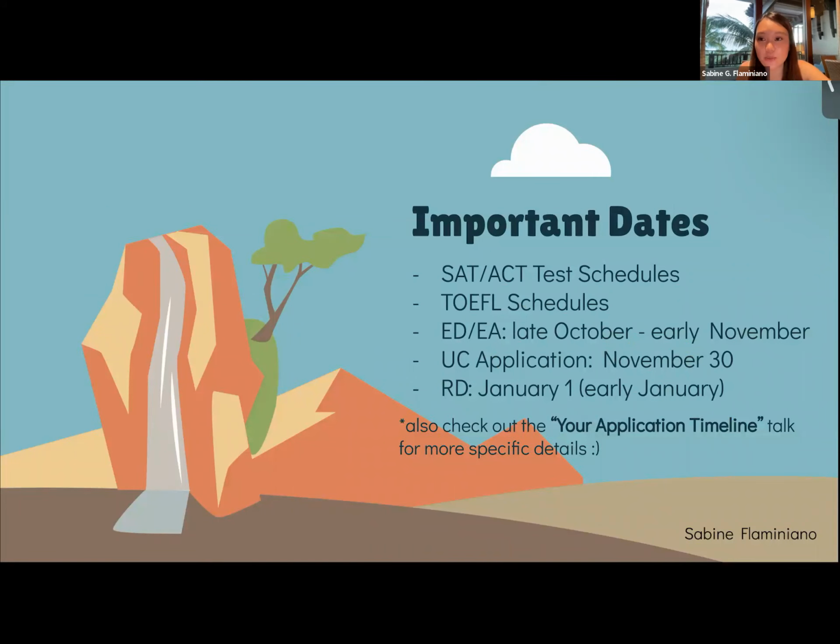So here are some important dates to take note of. First, it's good to know the SAT and ACT test schedules. You're gonna want to be taking these standardized tests as early as like grade 10, grade 11. And you can take these tests as many times as you want to get your best possible score. So the test schedules are readily available online, and you can already mark those in your calendar and sign up for a test because slots do fill up.